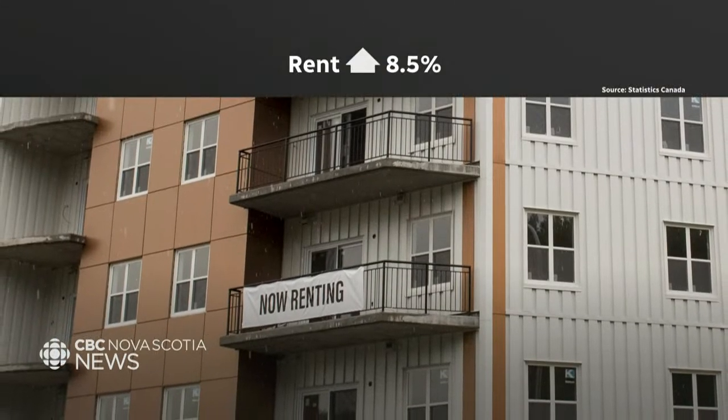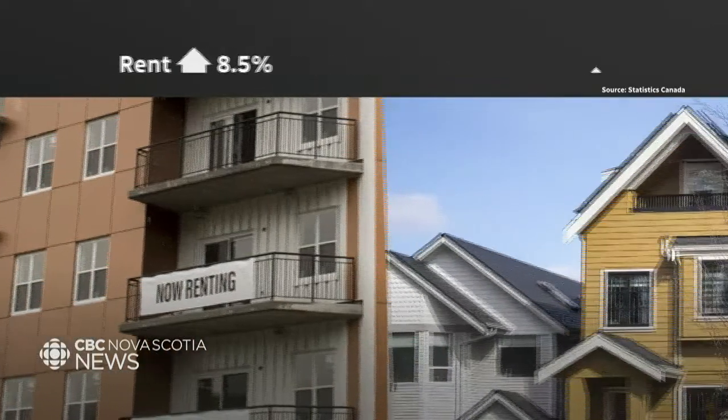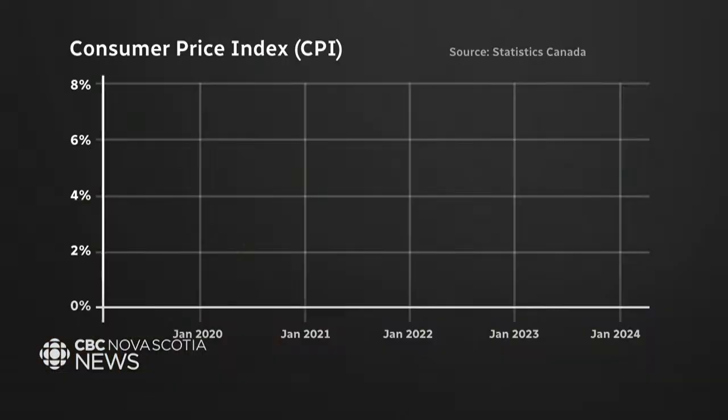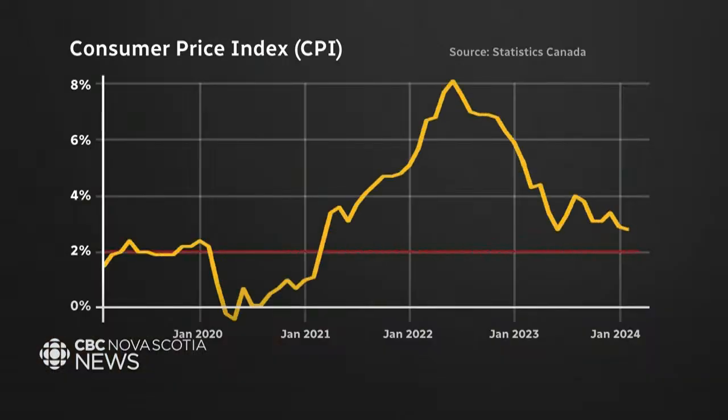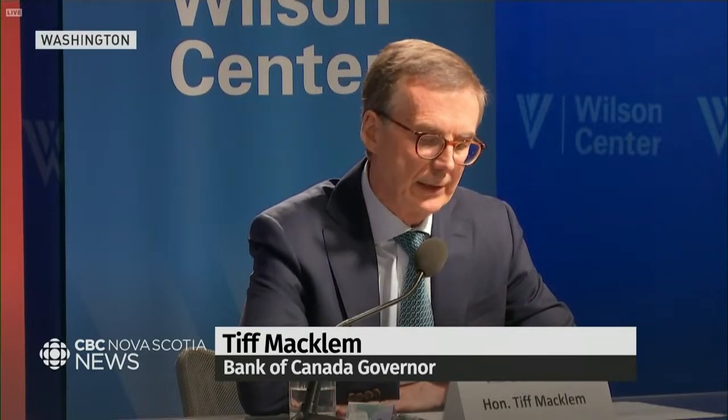Rent prices climbed 8.5% compared to the same time a year ago, and the cost of interest on mortgages was up more than 25%. Still, the overall inflation rate is inching closer to the central bank's target, and officials say the trend is encouraging. Measures of core inflation did tick down again, and that does suggest that underlying inflationary pressures are continuing to ease. So we continue to be moving in the right direction.